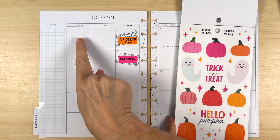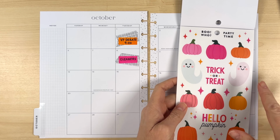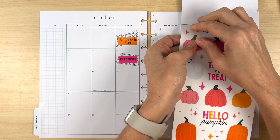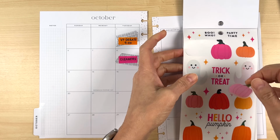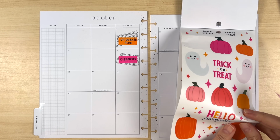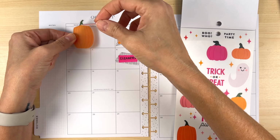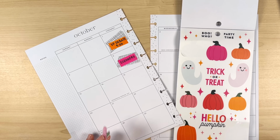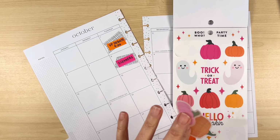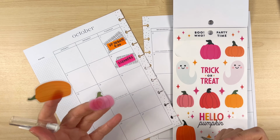So I have these two spaces here that there's nothing there, so I can decorate. And I'm gonna put some pumpkins in there. So we'll do a pink one and a yellow one, I guess. Or maybe a big orange one. Actually, how big is that? I mean, that's kind of cute, but I think we need to white out the line underneath, and that's the problem. These are all clear stickers, so we're going to need to white out the line or put it onto label paper and cut around it.